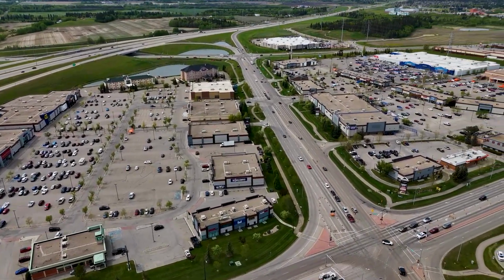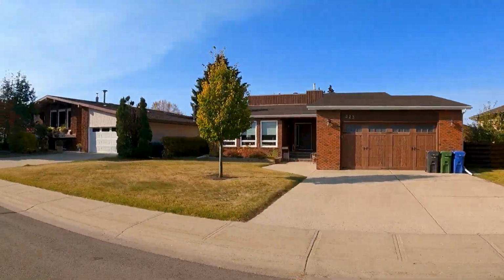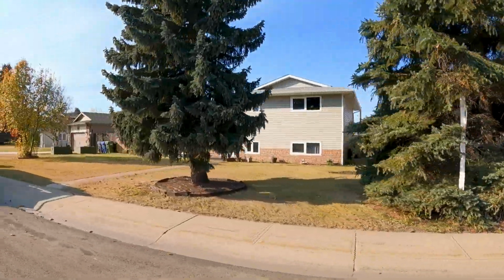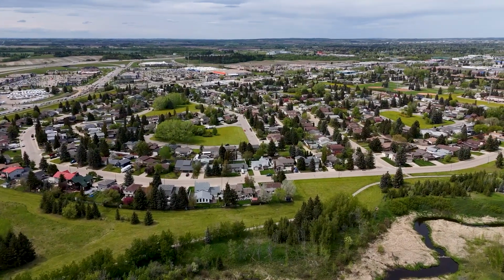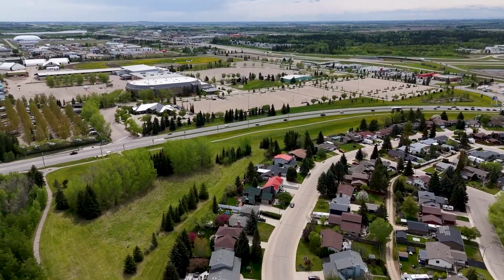Now, Bauer, it's a little bit of an older neighborhood. Most of the homes were built in the 70s and 80s. So again, you get a lot of the bigger mature trees, mature lots, bigger yards. People love it for this reason. And also on the eastern side of Bauer, you do border some very nice, beautiful walking trails, which take you all the way down to the river, or they can take you south to the Centrium if you want to catch a Rebels game.